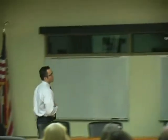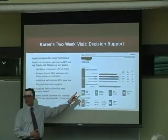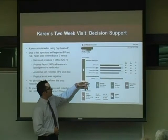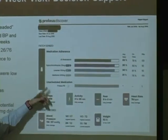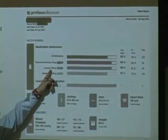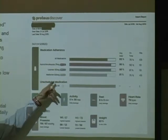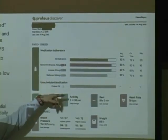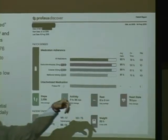So I get the information back and pull it up. I can see, well, she's taking all of her meds. Okay, so she's compliant, taking her medications. It tells me she's taking the hydrochlorothiazide, the water pill, 90% of the time. She's taking her other blood pressure medicine, the Losartan, 90% of the time. Pretty good about taking the metformin, 81% of the time. It tells me that she's pretty good at taking the medicines when she's supposed to.